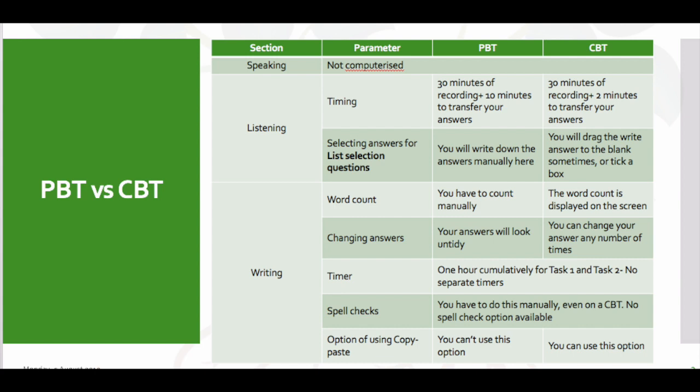The timing is a little different in a computer-based test. While in a paper-based test you have 40 minutes, that is 30 minutes of the recording plus the last 10 minutes to transfer your answers from the question paper to the answer sheet, in a computer-based test you don't have 10 minutes, you just have 2 minutes to check your entire lot of answers that you have typed as you had listened to the recording. Okay, so that's a little different. So you need to be extra careful about typing out an answer in a listening test.